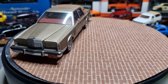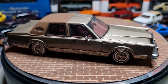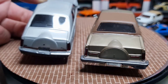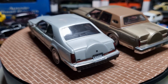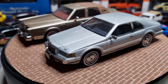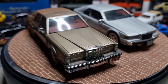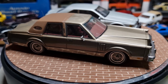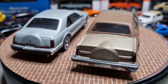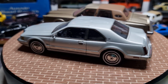And then the next year they downsized it into a Continental Mark VII. And this one is in silver metallic. And again, all beautifully detailed inside. Couple of those. I've got another one in a charcoal metallic.